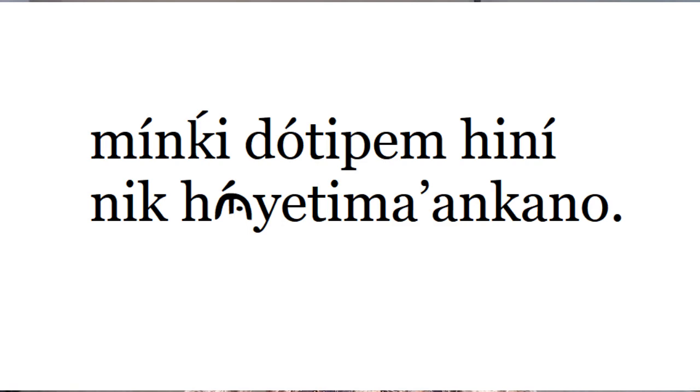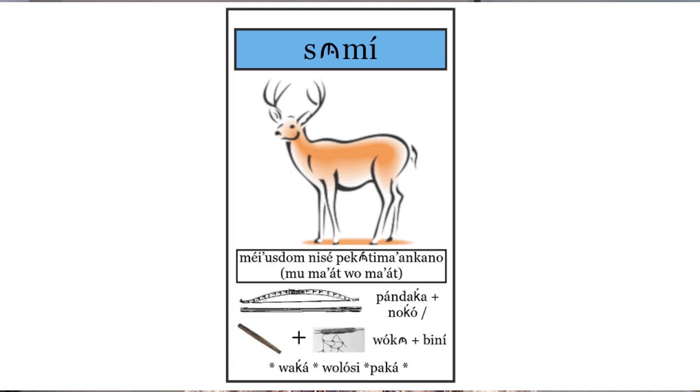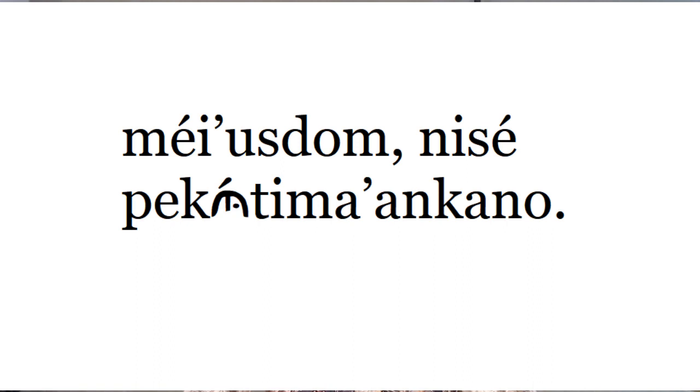Let me gather your tasty berries. Prayer to deer. By giving yourself, you will feed us.